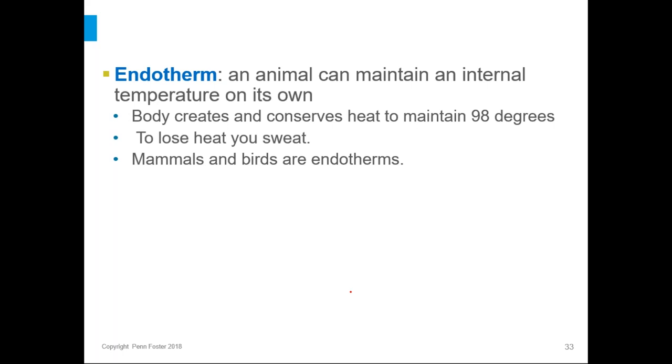So we use endotherm to mean an animal that can maintain an internal temperature on its own. So, for example, your body is always around 98 degrees inside of the body, even if you spend most of your day in a 70-degree room. So this is because your body can maintain and conserve heat. To lose heat, you sweat, and mammals and birds are all endotherms.